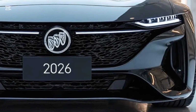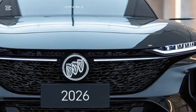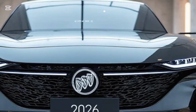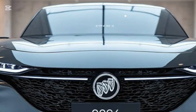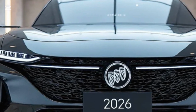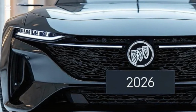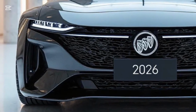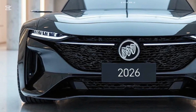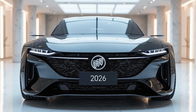On the tech front, you'll find everything from 5G connectivity to a custom Buick voice assistant that learns your preferences over time. Wireless Apple CarPlay and Android Auto come standard, along with a premium 15-speaker sound system developed in partnership with Bose. There's even an optional heads-up display and ambient lighting package that adds a really cool futuristic vibe, especially during nighttime drives.